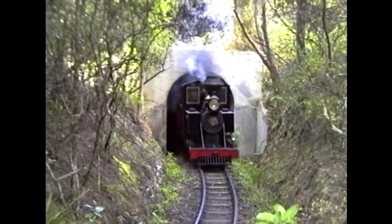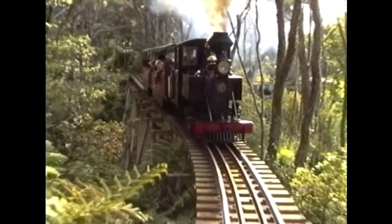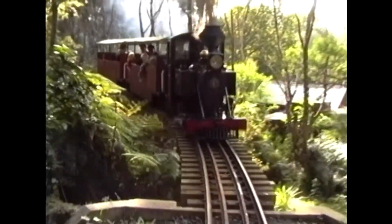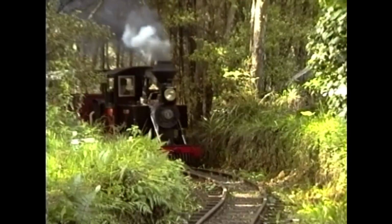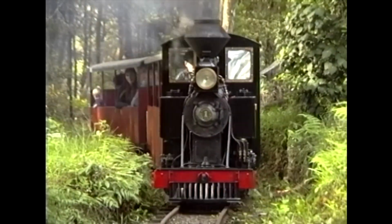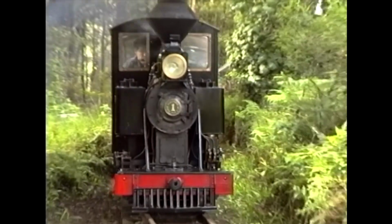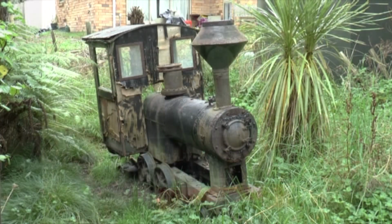It winds through a large stand of native bush and includes 2 bridges, a tunnel and a curved timber viaduct. Little Toot Number 1 now sits in Rotten Row.